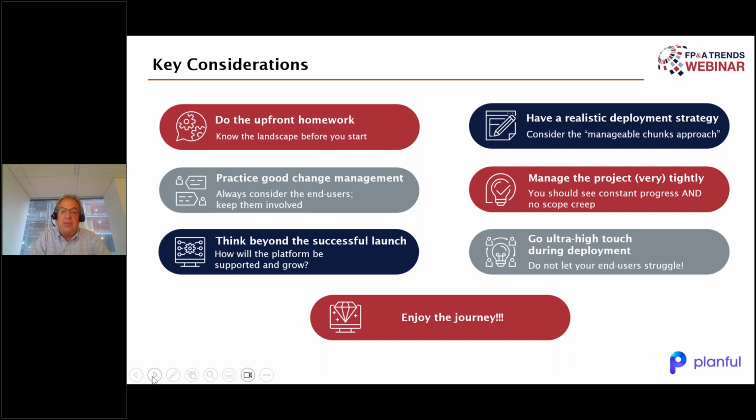And the common theme, the most important, really: go ultra high touch with the business during the deployment and beyond. Don't let your end users struggle. Work with them. Make this the piece of technology that really drives the business and provides insight. Given we're all FP&A practitioners, this is what we do and love. I would suggest that you enjoy the journey, continue to seek and learn, grow, and nurture the platform. So I hope this was helpful. Again, engage the business, enjoy the journey. And if we could bring it back, Hans.